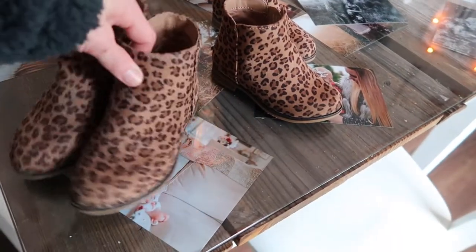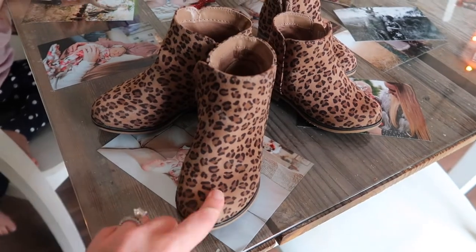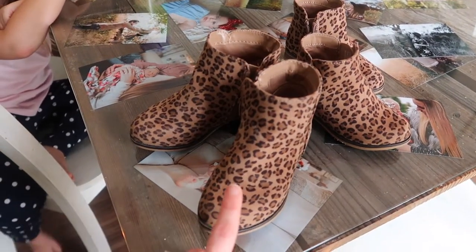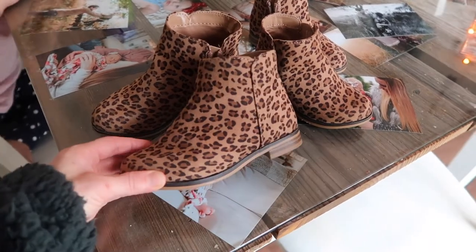But I'll link these below so y'all can check them out. They have different colors. They had black, they had like a brown color, and I want to say maybe a tan. I'm not sure. There were lots of different colors, but the leopard was my favorite.